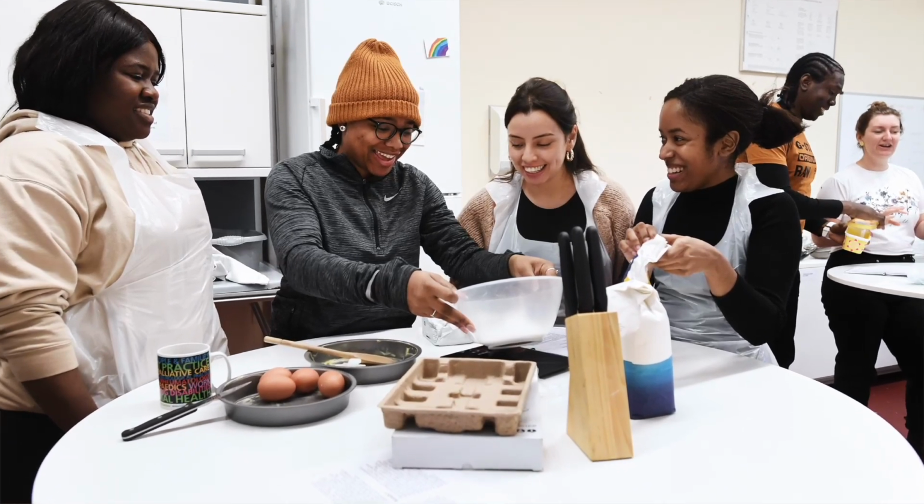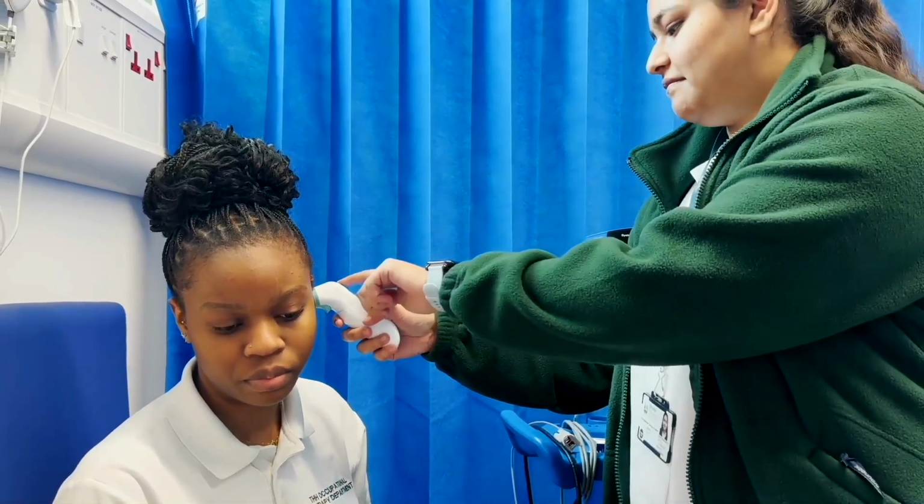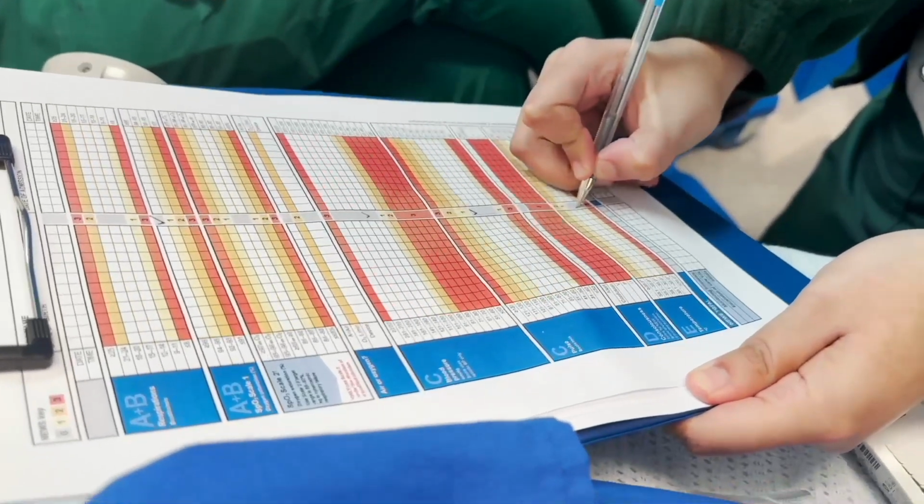And then in the final year, students can really think about the areas that are of interest to them. So it may be intensive care, it may be stroke rehabilitation, it may be working with the homeless. These are things that we cover in the final year of the programme.